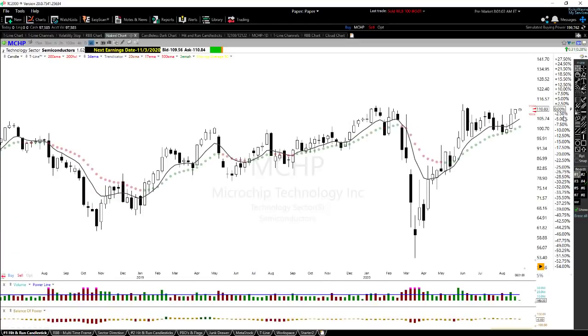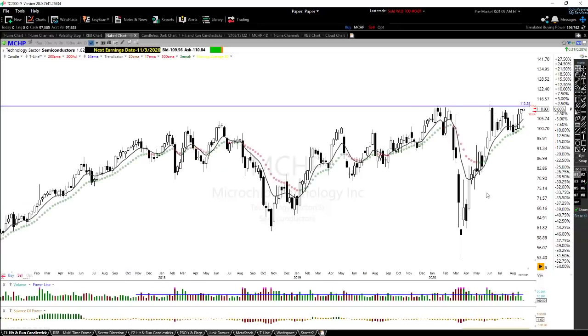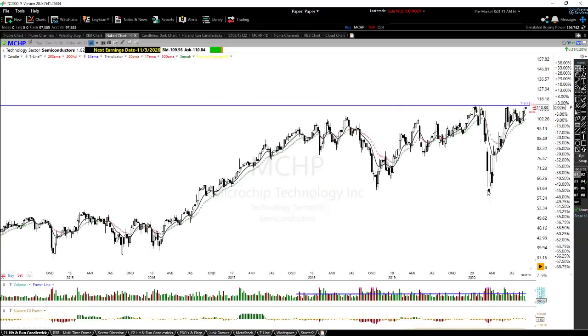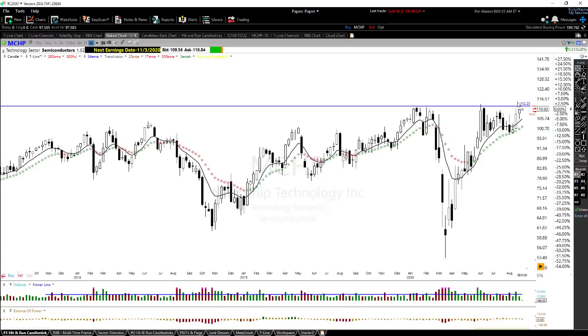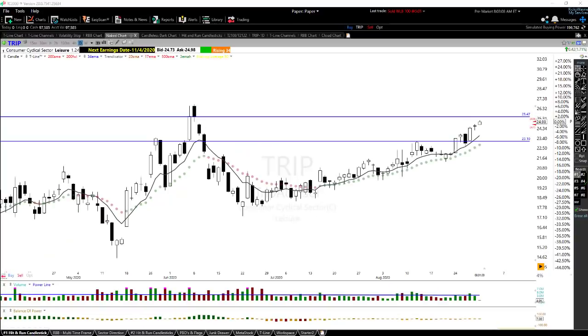Run over to that weekly chart. You can see how if we start to get a breakout above 112.25, that sets us up for some new highs. 112 can get us 120, 130 relatively easy. Once you get past $100, stocks can move $10, $20, $30 real easy. And I like that type of idea. Bet you do too.